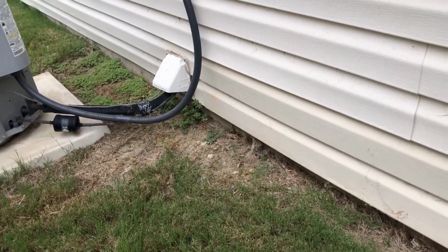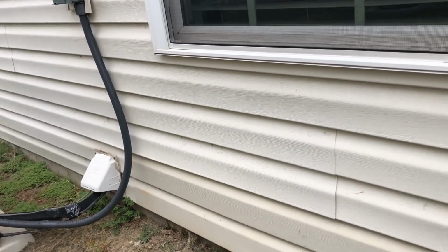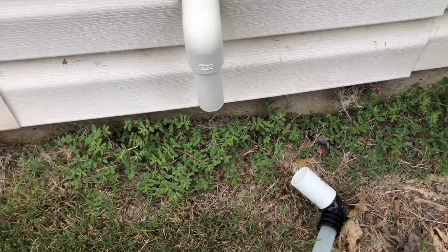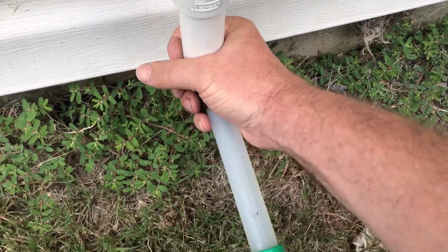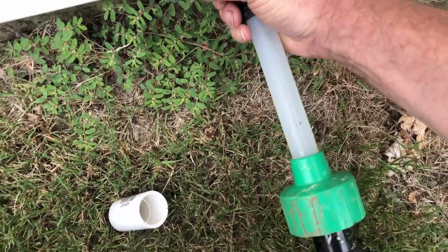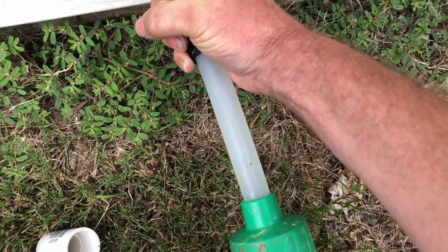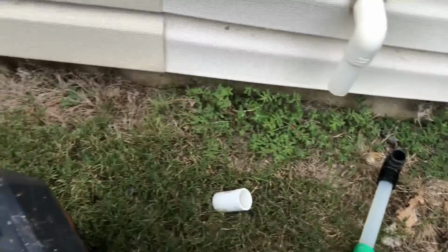I did not reach my hand under there because I don't know about any of you guys, but I've stuck my hand under there before and ran right into a bee's nest or hornet's nest. So this being 1 inch, I don't think I'm going to have anything it goes right to it. So I'm just going to have to try to kind of seal it with my hand and see what we get out of this thing. Which is nothing so far.